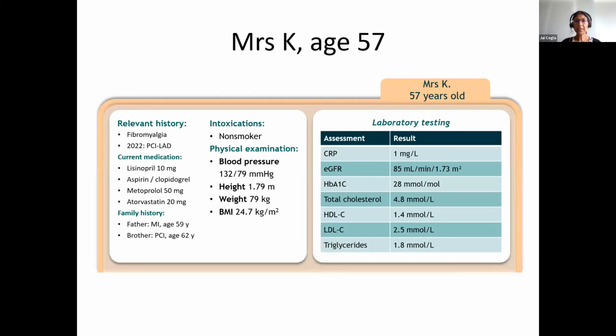So we'll start off with this case, and this is a really typical sort of case that we would see in our clinic at Hammersmith Hospital. This is Mrs. K. She's a 57-year-old lady, and she's got a history of fibromyalgia, but she's also had a PCI to her LAD in 2022. And you'll look at her medications and you'll think, gosh, why isn't she on atorvastatin 80 milligrams? Unfortunately, she's been limited because of her fibromyalgia, and she's only on the 20 milligrams of atorvastatin.